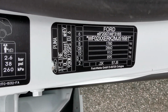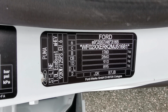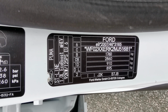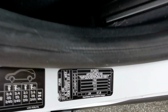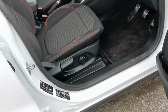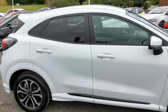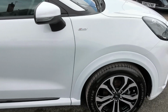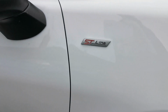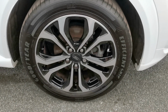Back outside the car again, identification plate that tells it's a Ford Puma ST line 1 litre EcoBoost, and it's a 125 PS engine. It's back outside again. ST line wing badges, driver side front alloy wheel.